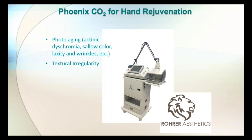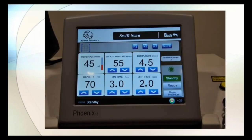And we've had good success using injectables for treating thin skin and showy tendons and vasculature, but that still leaves the pigmentation and skin texture problems. This treatment can be done in literally 30 seconds per hand. I usually treat people with no anesthetic at all for this. Some people require a little bit of topical. I treat myself about once a month, and it really does work quite quickly.